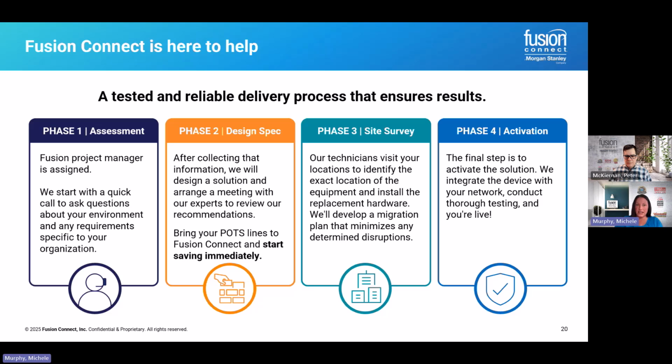Phase 2 is our design stage. This is where we will design a solution that will meet your business needs. Phase 3 is our site survey. This is a coordinated site survey where we will have a tech on site visiting your location and doing an inventory, checking all the lines, making sure we know exactly where those lines are going and what they're used for. And then we'll also mount the device and the equipment at the time of the site survey.